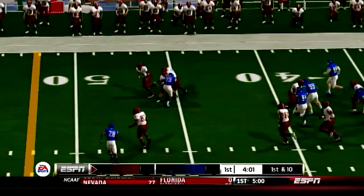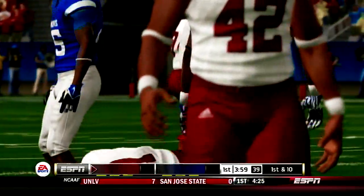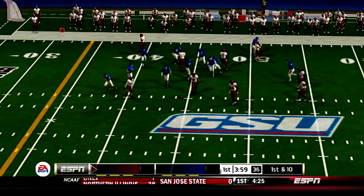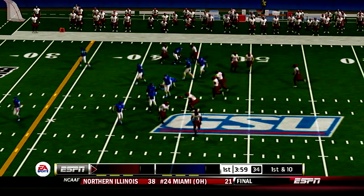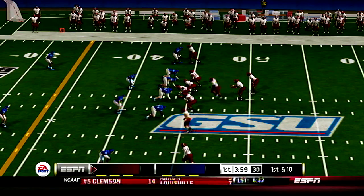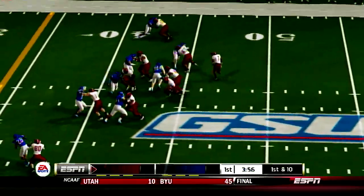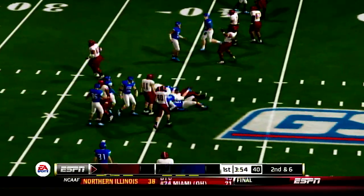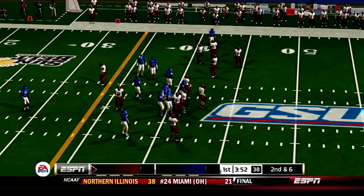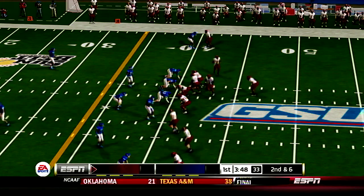He's on the run. Runs with it, and he's got room. And down he goes, right around the 44-yard line. First down. They'll spread the field with 5 wide. And he makes it out to about the 41-yard line. That makes it 2nd and 6.